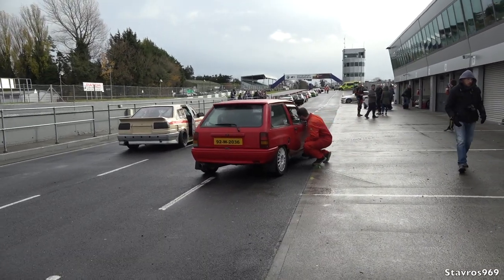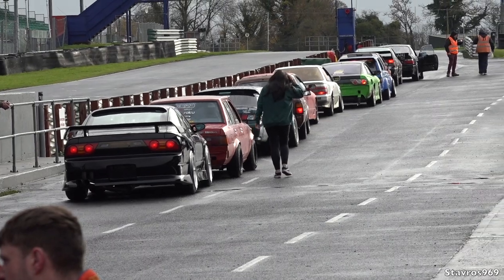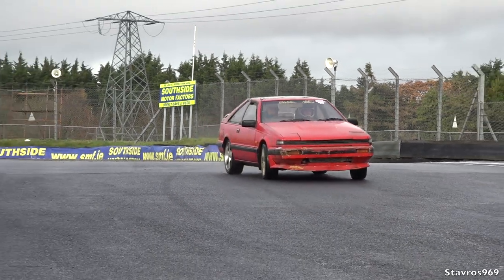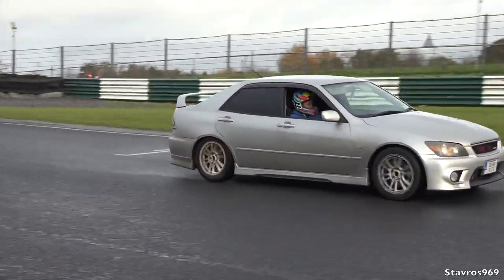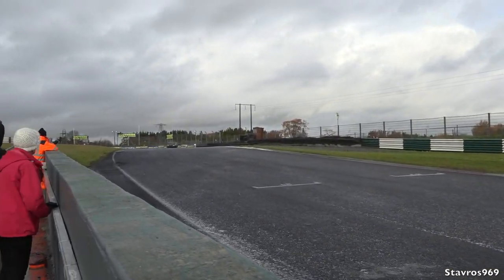See them all there lining up, ready to head off. There's going to be a bit of action out on track now. Go on, spin that. Come on, power, boys, power. Anyone else coming here?